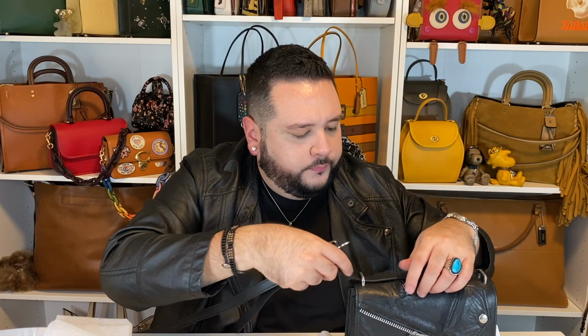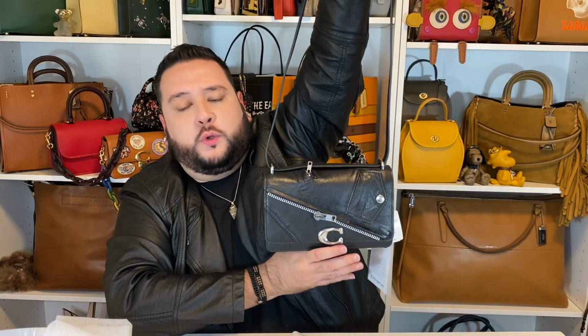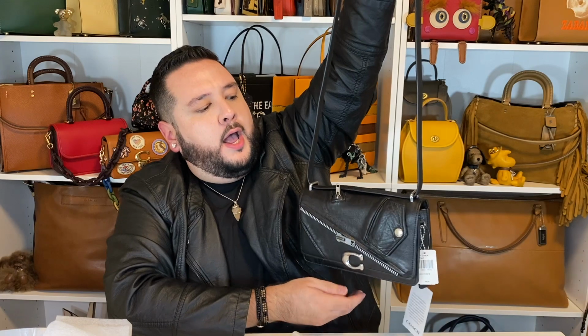So from what I've seen, the strap goes in through here. It's a lot skinnier than I thought it was gonna be. And then you can do this little whole moment with it. I am gonna need it on the longest setting. You have your whole shoulder bag moment there. You can double this strap up just like this, and then carry it on the shoulder.